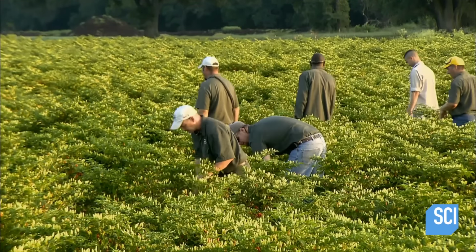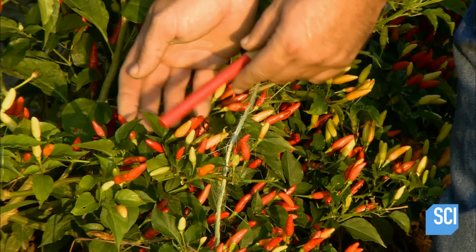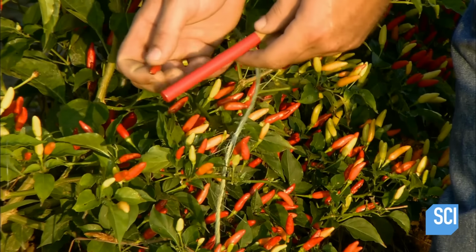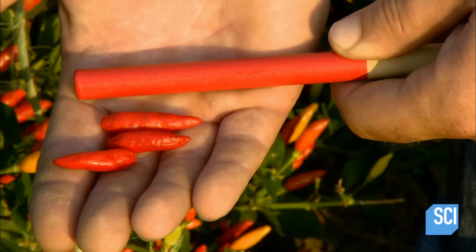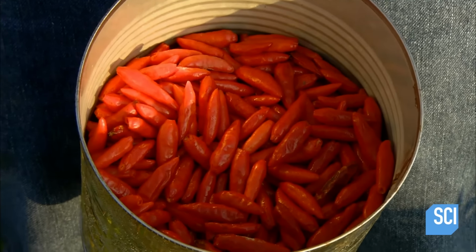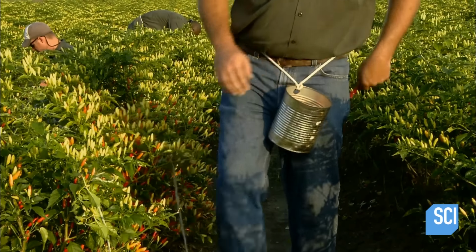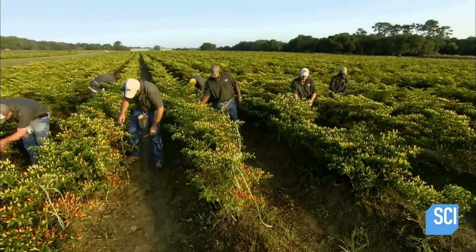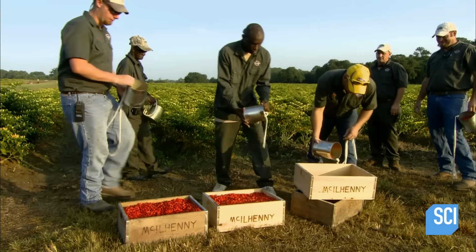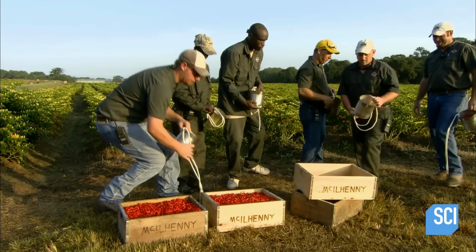The peppers are hand-picked for sauce production as well. To determine which ones are ripe enough, the pickers use what Cajuns call a petit baton rouge, French for little red stick. If a pepper matches the color of the stick, they harvest it. If not, it stays on the plant. It's labor-intensive, but ensures only the perfect peppers go into the sauce.